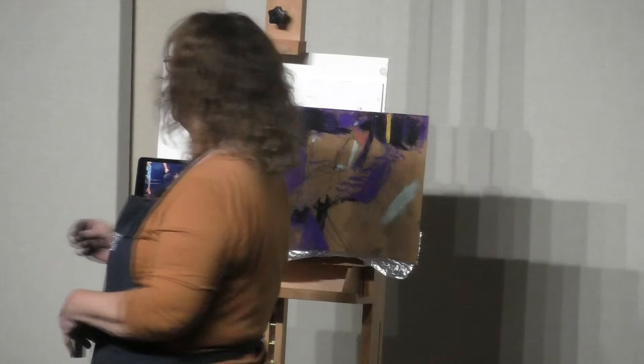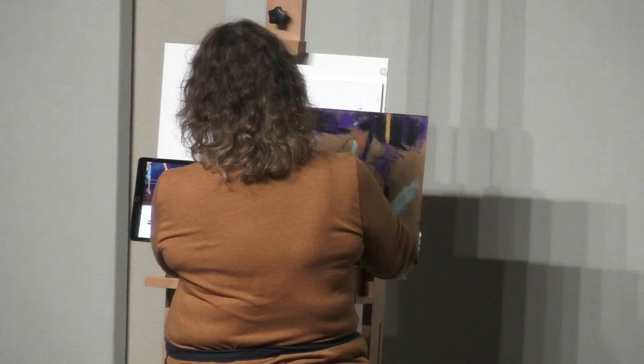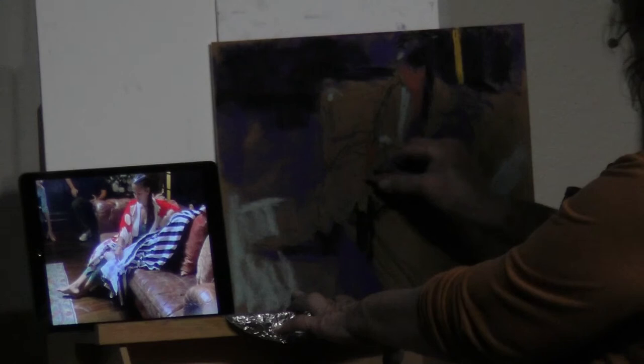But when I set up a photo session, I have my spotlight with a 150-watt bulb.